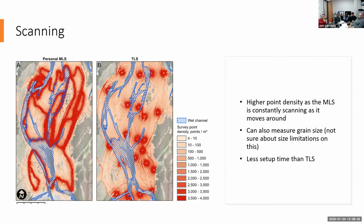What unit was it, do you think? They said the specific models. I don't remember. Yeah, it says in here, but I don't remember what it was. Sure. So this is a map of the point density. The more intense red is higher point density, so you can really clearly see the path they took around. Overall, it's much higher because it's constantly scanning while you move around. Whereas with traditional TLS, you have to take the time to set up at the specific point, figure out exactly where it is, let it scan for a little bit, and then take it to the next point. So you get better point density, and it's just easier to do.